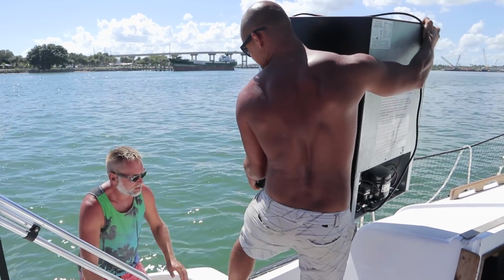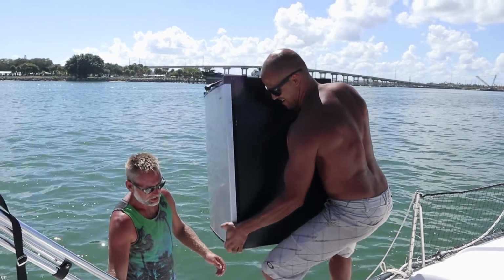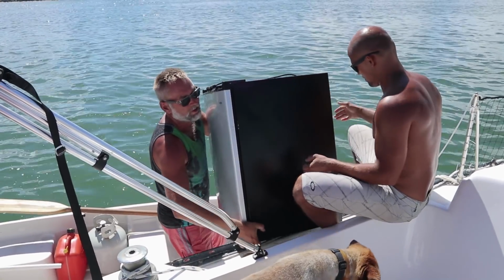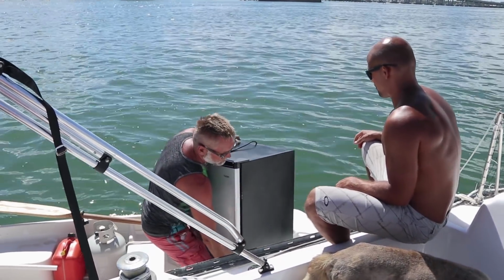It's got the can opener. I'll take it from here. Set it down? Yep, set it down on the funnel. Alright. Steady in it. Alright. Got it? Yep. Yeah.